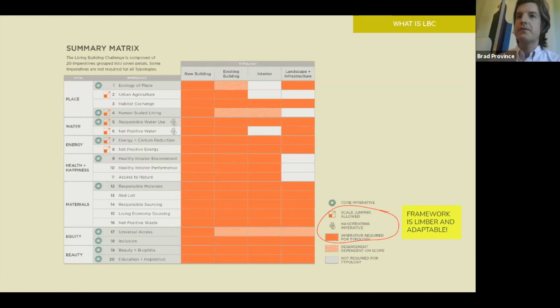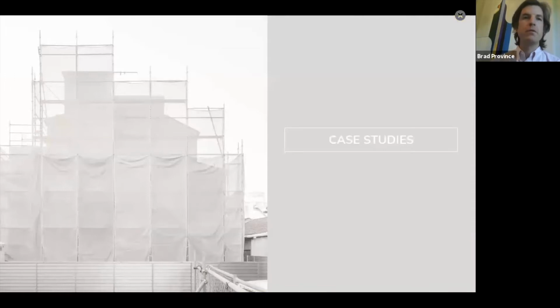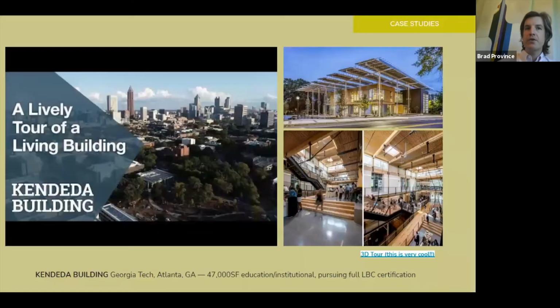Great. Thank you, Kim. Next slide, please. We're going to show you a couple precedents. We have 3 examples of LBC and sustainable projects. Next slide. The first project is the Kendeda Building in Atlanta, Georgia, and it is on Georgia Tech's campus. It's a beautiful building. I urge anybody that is in Atlanta to swing by and visit.